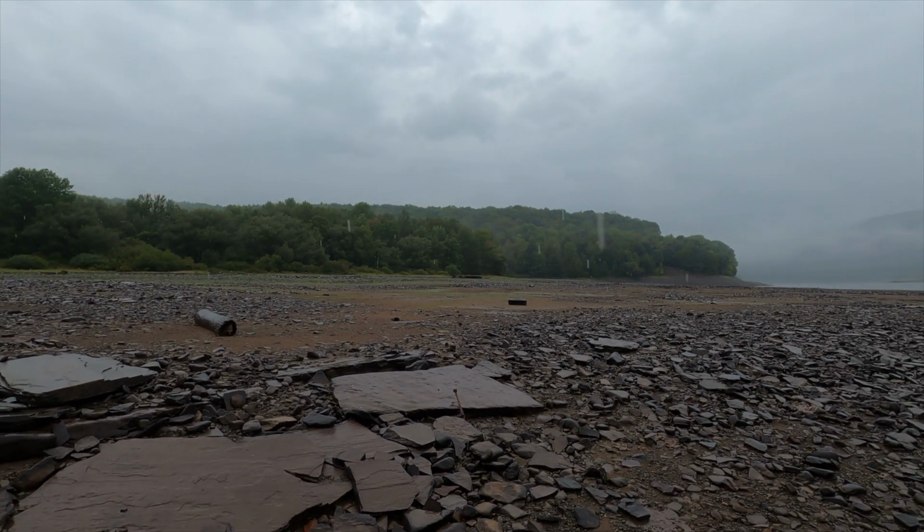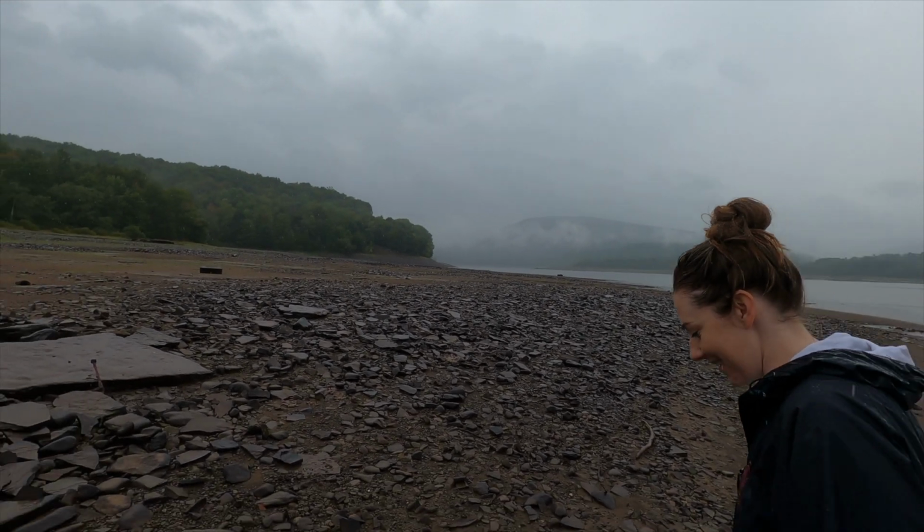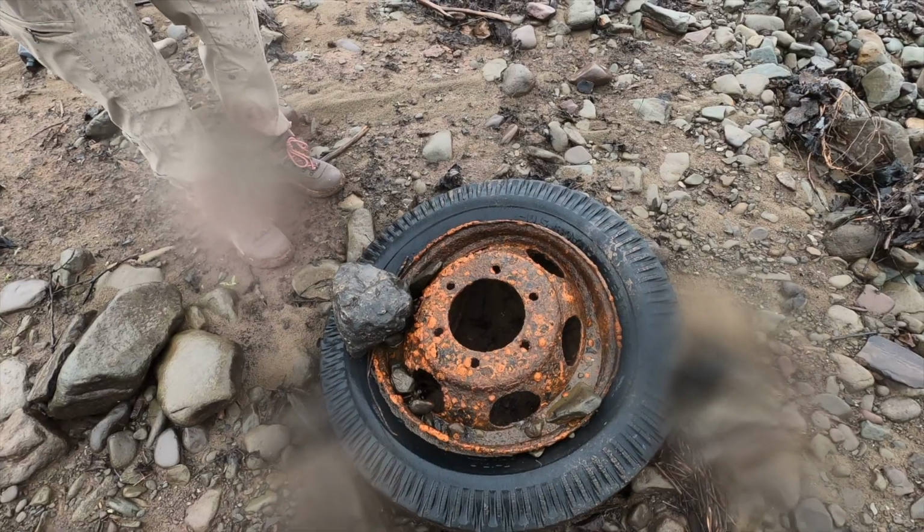So interestingly enough, there's a tire. And that's too modern. Those are too modern. You know what that is? That's pollution. Yeah. That's just basic pollution.